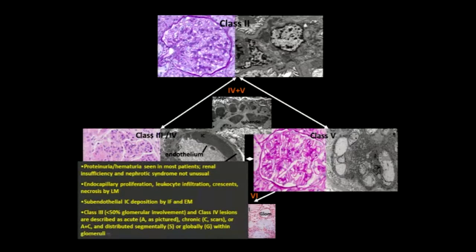You see endocapillary proliferation, and of course I've blocked this off, but here you don't see any open glomerular capillary loops, okay? And with that, you see leukocyte infiltration, you can see crescents, and you can see necrosis of the glomerular capillary walls by light microscopy. These patients are characterized by subendothelial immune complex deposition, often very big immune complexes, and class 3 is less than 50% glomerular involvement. Class 4 is more than 50% glomerular involvement. These patients generally require aggressive immunosuppression, or they will progress on to renal failure very, very quickly.